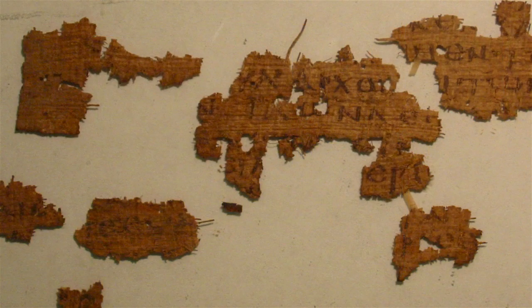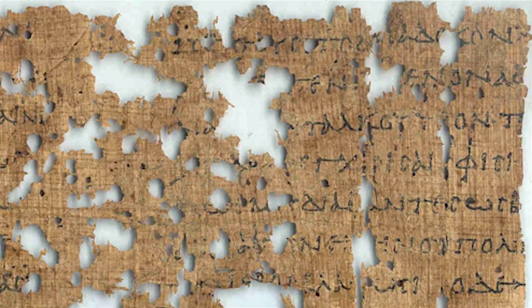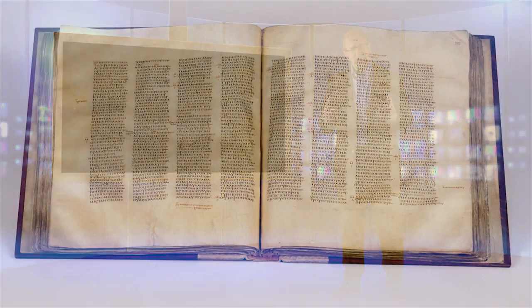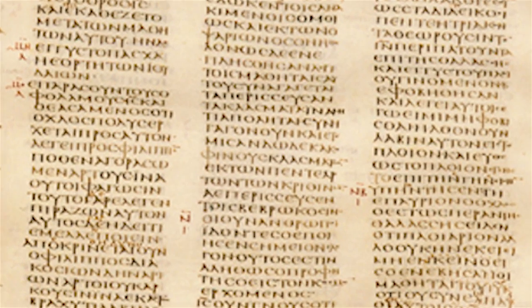Now, not all of these are complete copies, and the earliest manuscripts are just fragments, some only containing a few verses. The most common writing materials were papyri, made from the papyrus plant, and parchment, which was made from animal skins. Initially, the books were written on scrolls, but beginning in the 2nd century, the codex, which looks like a modern book, appeared on the scene.